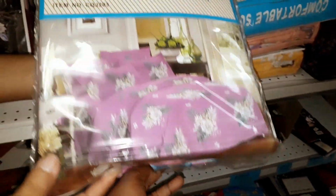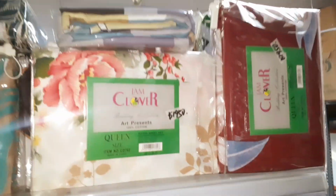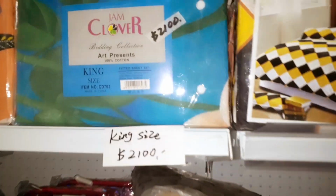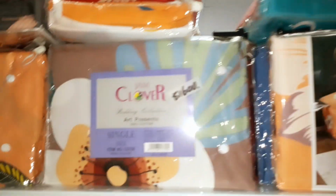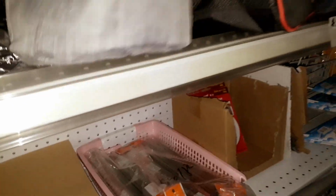Some of the sheets, they have them in king as well, and king like $2,900. If you are a person that really looks out for a certain thread count, you're not going to get the high quality thread count for these prices. So don't come and expect excellent quality sheets for like $2,700. Your bed can still look good for Christmas even if you're on a low budget. And the sheet sets also come in a wide variety of colors, as you can see. They have them in green, blue, pink, all sorts of colors.